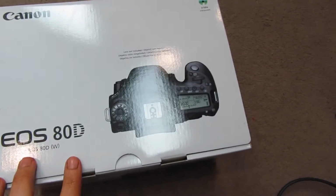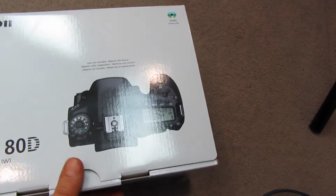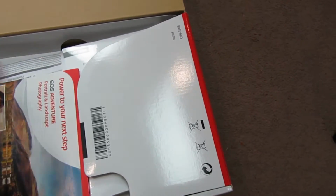So I just got my new camera and this is kind of... Oh my God, don't mind my tan on my nails. And this is like a Christmas present. Oh my God, yes.